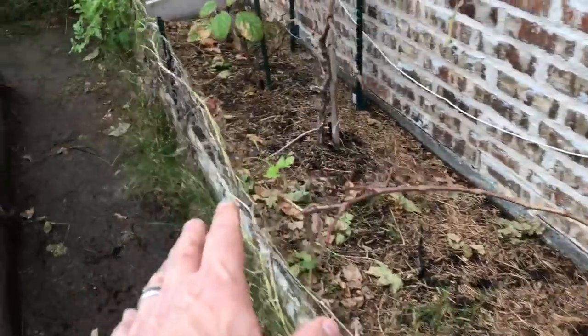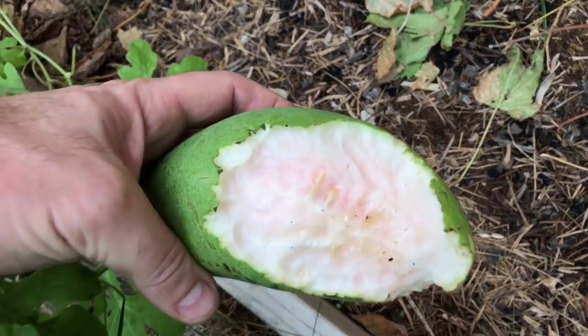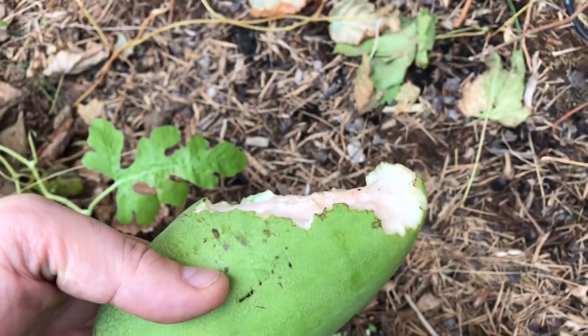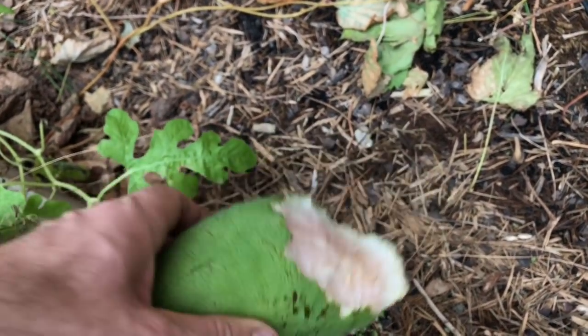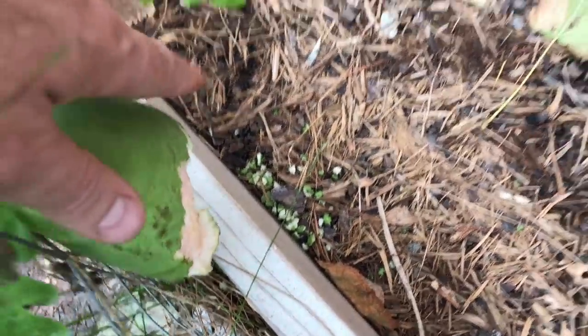I wanted to show you kind of a discouraging little thing here. You'll recall that I had some watermelons, and the vines are pretty much dead, but we had mice enjoying that one. You can even see the little pieces down below there. So that's pretty much a goner.